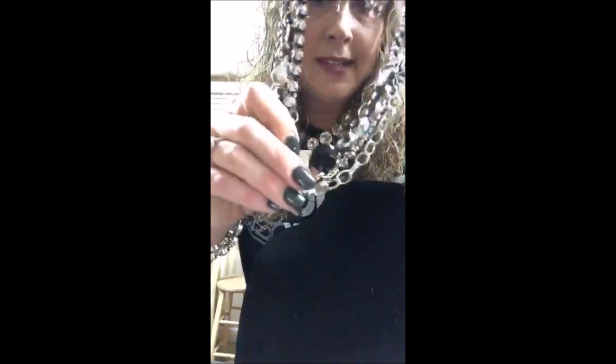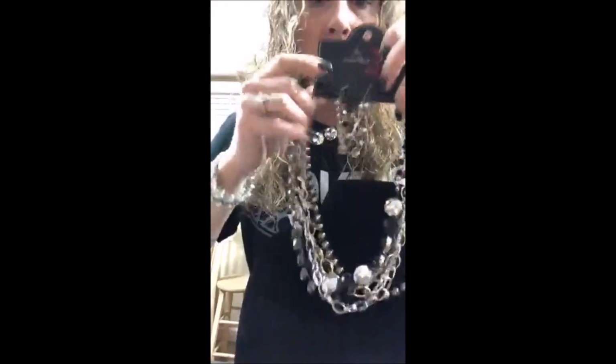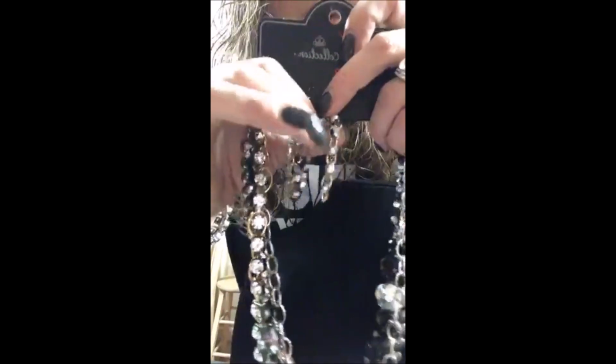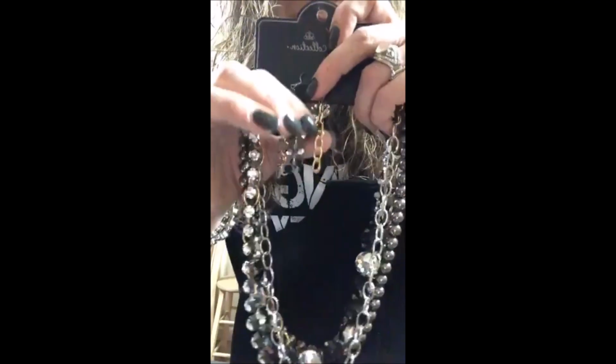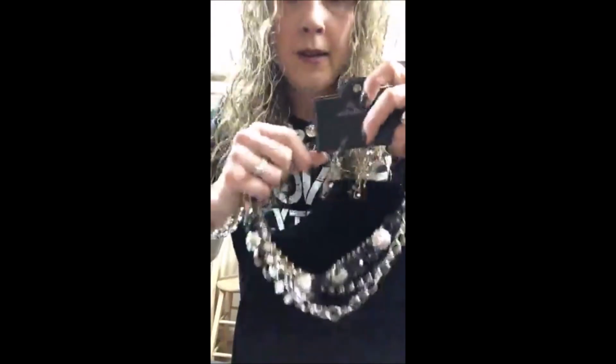Okay. So if you notice, it has these little gemmy chimes that are mixed, silver and black. It is multi-chain, so these are all individual. And then it has the earrings that match. The earrings have both that little smoky rhinestone, those silver and black, I call them disco ball beads, and then it also has the gold running through it.